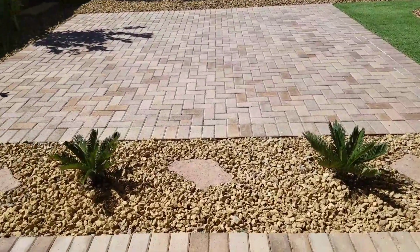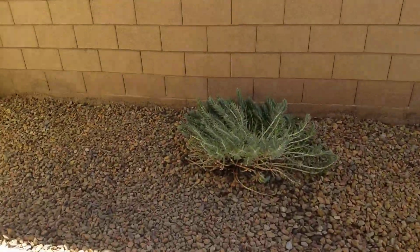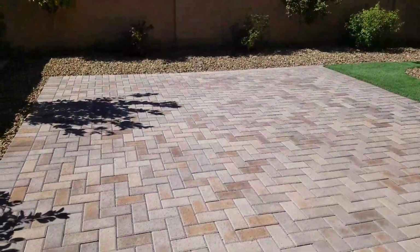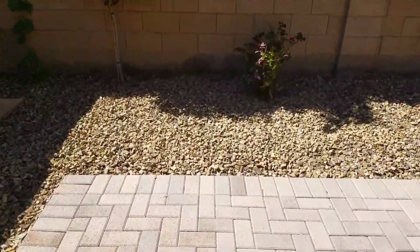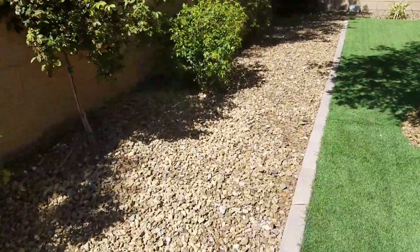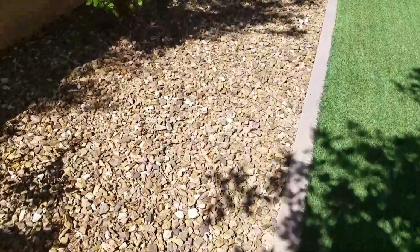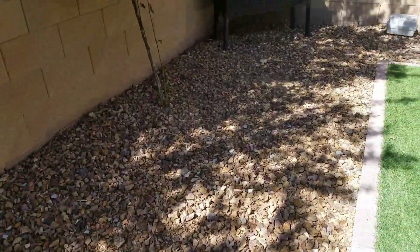So these are the new plants that we put in, and you can see all the new stone that was brought in. It looks real nice. He did a good job doing it for the most part. And I'll go over here so you can see more of the nice fresh stone. Did all the way over here. And then when he got to the other side of this tree, he stopped. And they literally brought in 4 tons of stone, which is a lot of stone. So once I get a shovel, I'll spread some of it around.